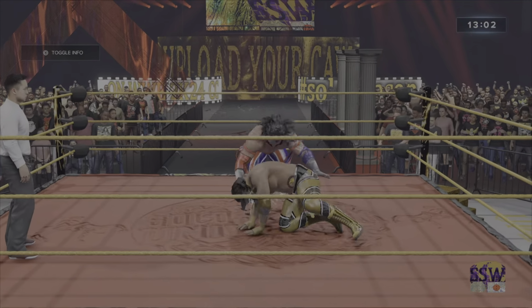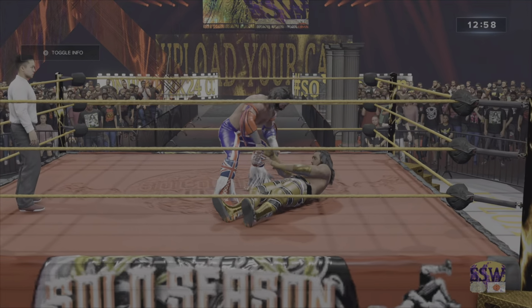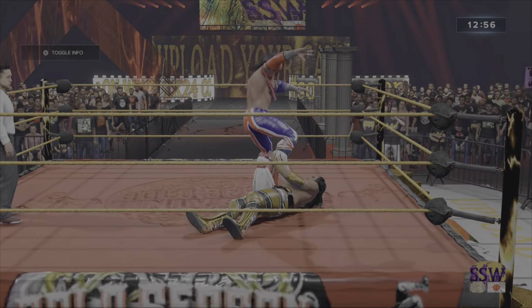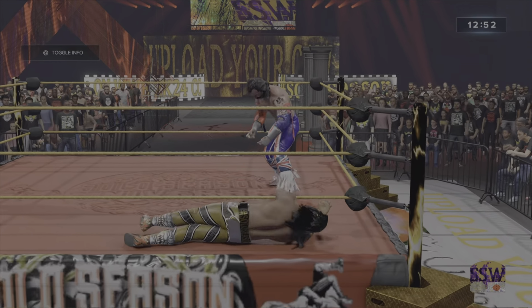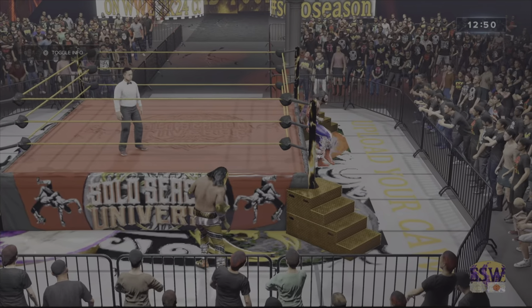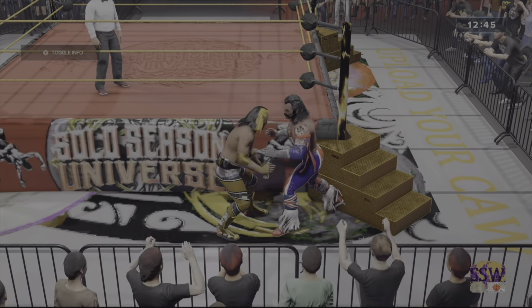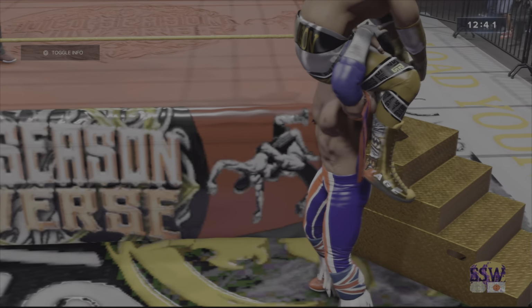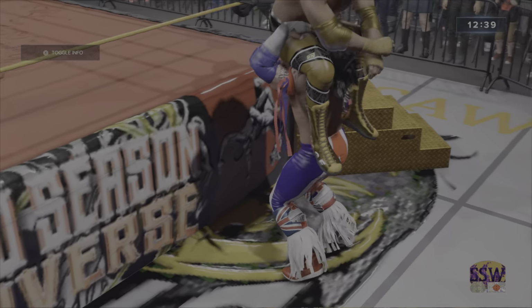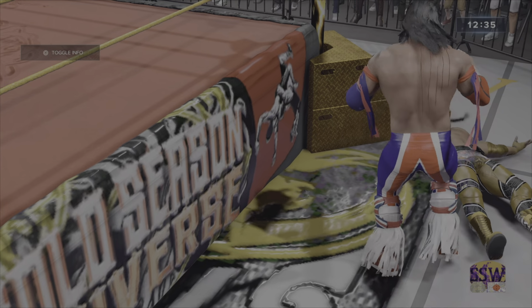Counter, and now there's an opening. Whoa, stiff headbutt. Just pinning the arm down and then, and a carefully measured knee drop. This one is headed outside, guys. Whatever's planned here can't be good. My goodness! And then look at that!